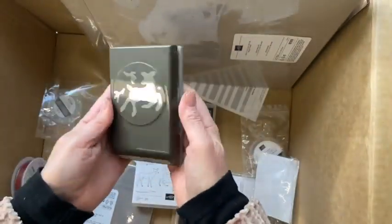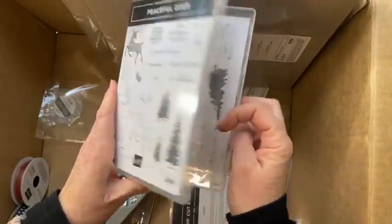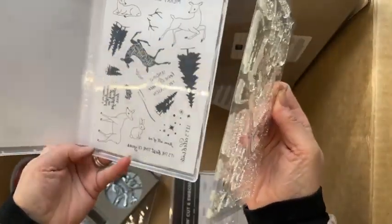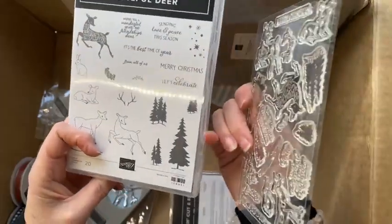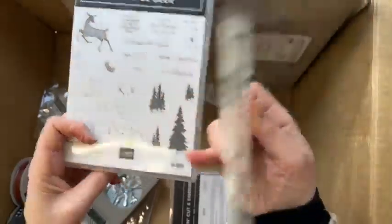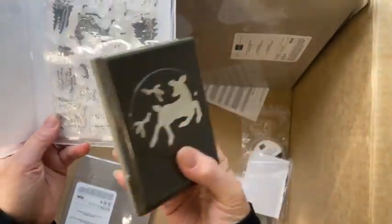All right, so this is the deer, and you can see he matches this one and this one. So he doesn't match all the others. You can stamp the others if you want to. You can see the size of them. They're bigger than what they show them on the front because there's too many. It's actually 20 stamps in this set. Some nice greetings as well. So yeah, sending love and peace this season. It's the best time of the year. There's a standard Merry Christmas. There's a Let's Celebrate. There's really nice greetings and nice trees. I really, really like this one. And the fact that it has the matching punch makes it super, super useful.